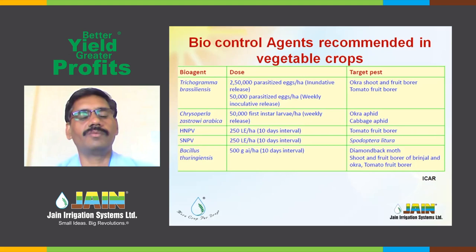So these are the biocontrol agents recommended for vegetable crops. Sometimes we don't know that these kinds of biocontrol agents are available, but there are so many laboratories run by the government also. So if we have knowledge about their availability, we can incorporate them in our pest management system.